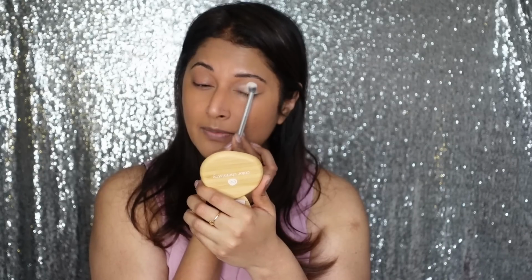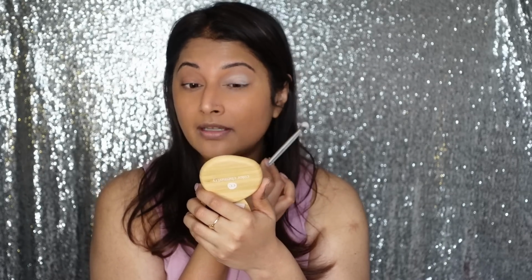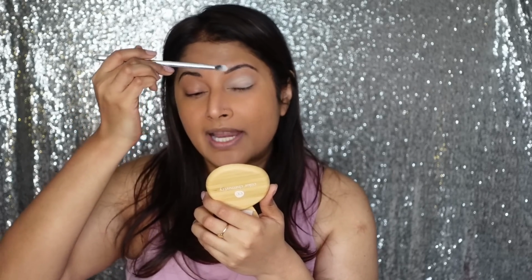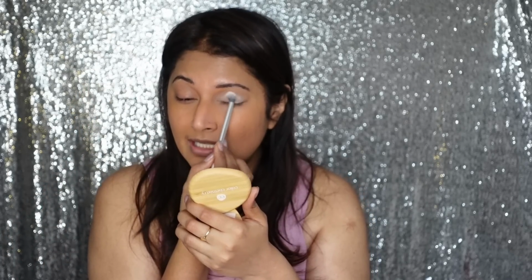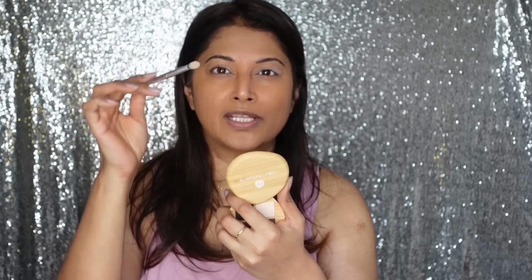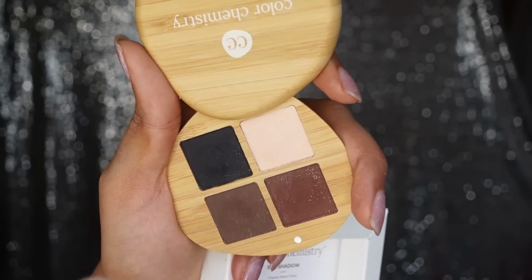And I'm just going to apply that all over. It's very soft. Definitely. I'm just going to blend that. It immediately settled into my lines and it's a little chalky. I think take excess out. As you can see, so much fallout there. I'm not too mad about a fallout, guys. It just shows that it's pigmented.